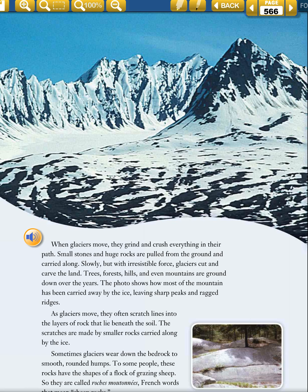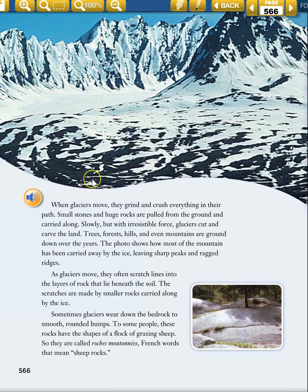Okay, turning the page, 566, follow along. When glaciers move, they grind and crush everything in their path. Small stones and huge rocks are pulled from the ground and carried along. Slowly, but with irresistible force, glaciers cut and carve the land. Trees, forests, hills, and even mountains are ground down over the years. The photo shows how most of the mountain has been carried away by the ice, leaving sharp peaks and ragged ridges. As glaciers move, they often scratch lines into the layers of rock that lie beneath the soil.